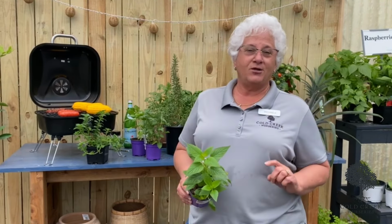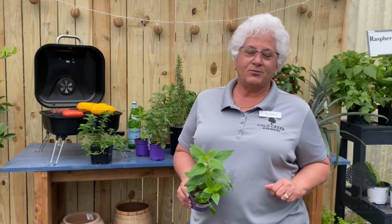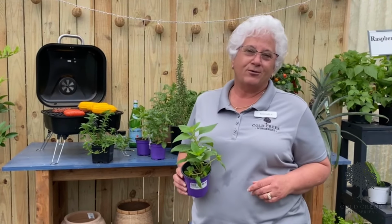So when you're planting your garden and you're wanting to attract those pollinators, don't forget about adding the herbs to your garden.